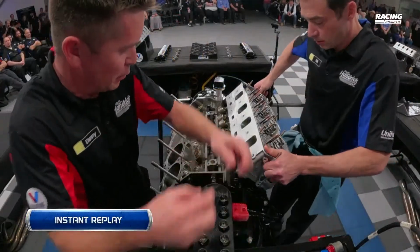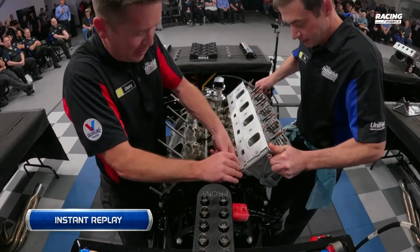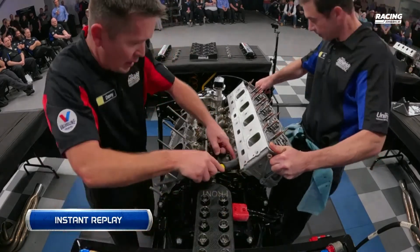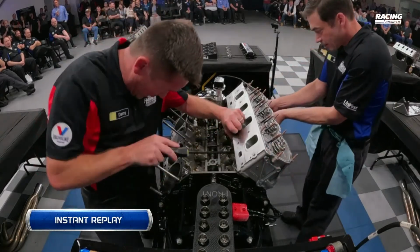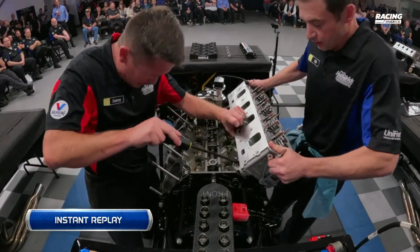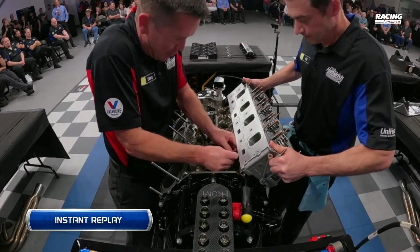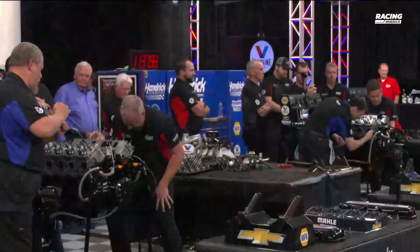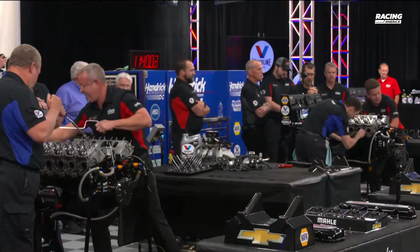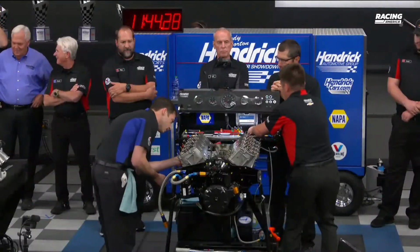Here it is. What do you see, Roger? It appears they actually forgot to put the lifters in prior to putting the cylinder head on. That is exactly what it is. Yeah, they simply won't clear. So they pulled it back off to put the lifters in. That could be a huge shift in momentum right there. Yeah, these components have to go in sequence, otherwise they simply don't have the clearance to install.